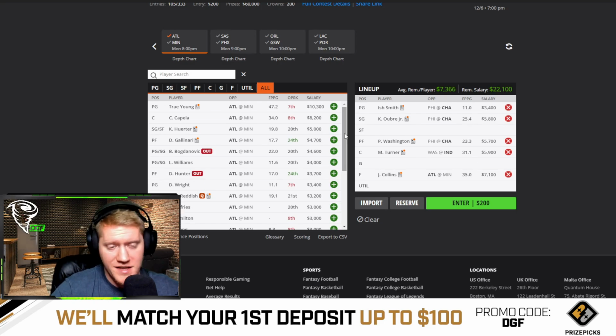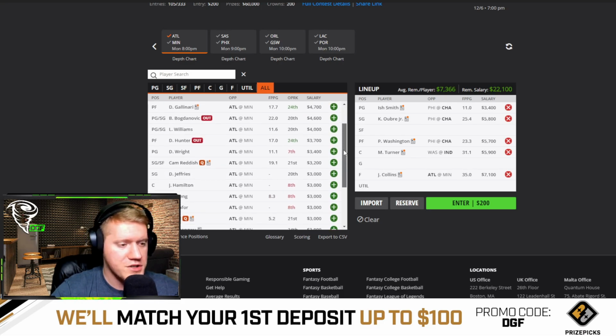But yeah, John Collins, what's not to like about him? Great matchup. He checks all the boxes here in this matchup. Again, $7,100 is pretty cheap there for him. Other than that, no real interest across the board here for the Atlanta Hawks.